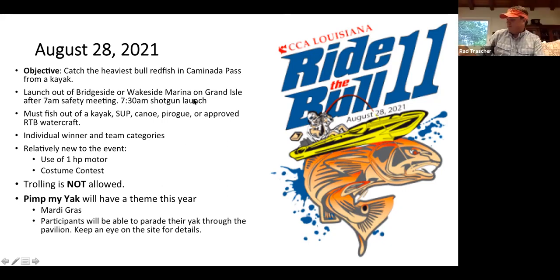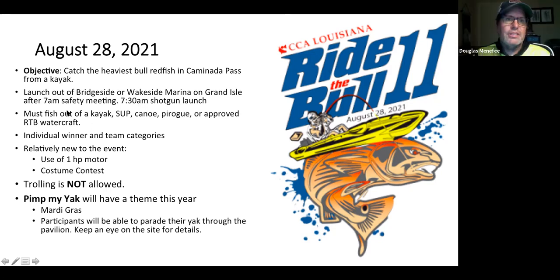You launch out of Bridgeside or Wakeside Marina. The safety meeting is at 7 a.m. and shotgun launch is at 7:30 a.m. It's very important to be there for that safety meeting. It's mandatory. I always say kayak, but it's also SUPs, canoes, pirogues, and any approved Ride the Bull watercraft. The rules are posted online.